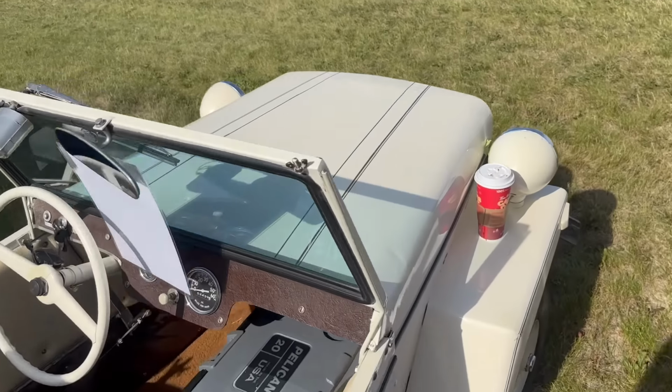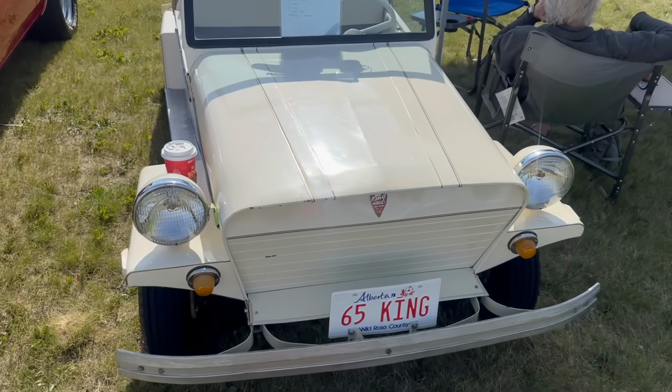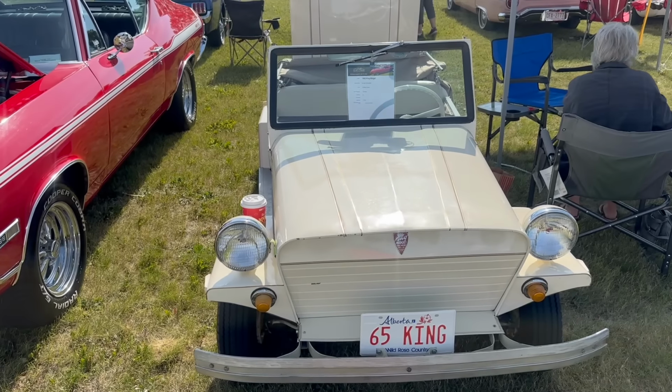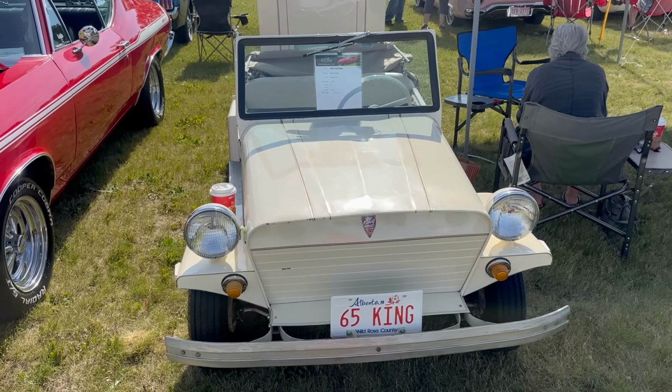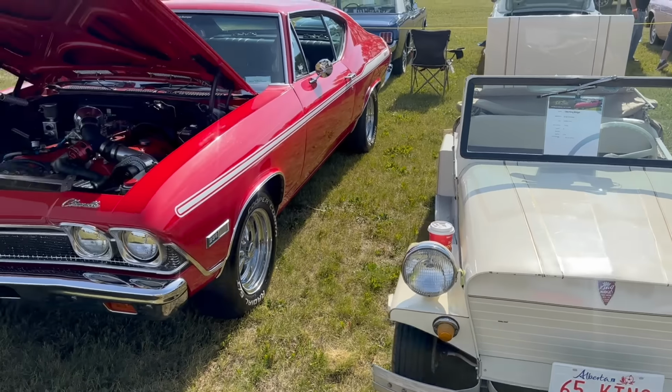Have you seen one before? Probably not. Don't think you'd see one very often. Kind of has a Jeep sort of look to it in a sense, but just such an odd little thing.